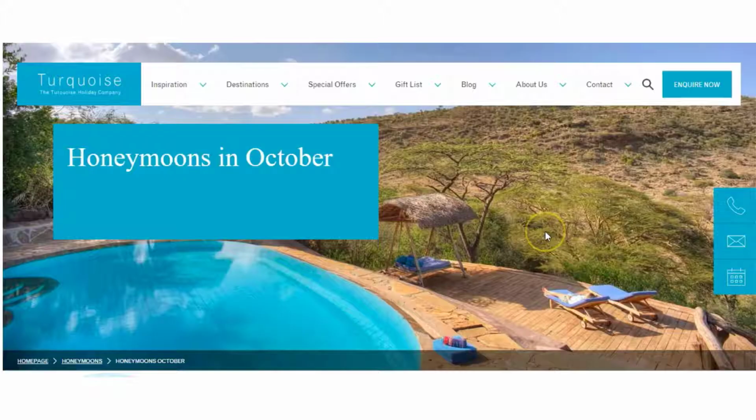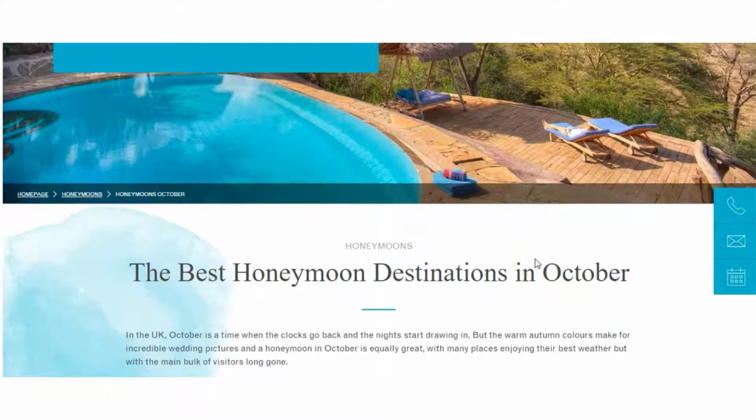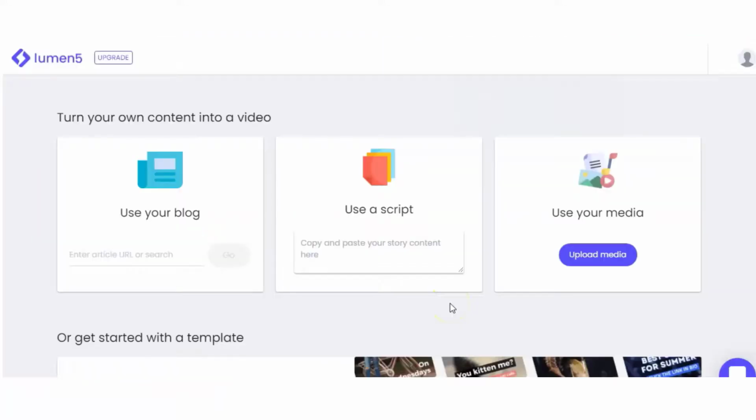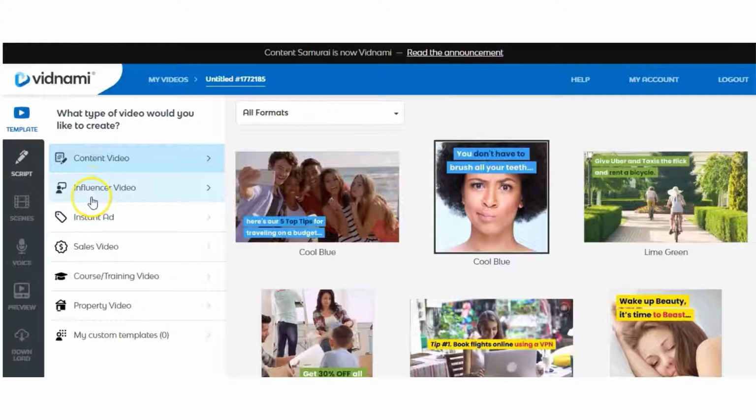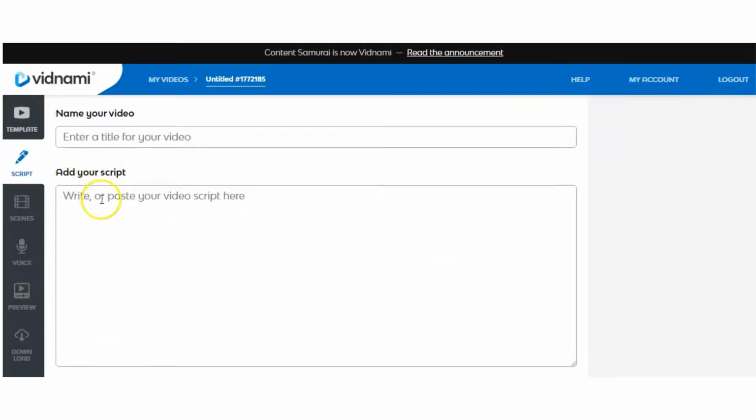Now I've grabbed some text from this website called turquoiseholidays.co.uk just for this example, creating a video and showing you how easy it is to use in both softwares, how long it takes, the ease of use, is it beginner friendly and so on. So how we start in Lumen5, we paste the text in here and use a script, and then in Vidnami we select our format and then head on over to the script section and paste our text in here. So I'll go ahead and create the videos on both softwares and I'll be back to you in a minute.